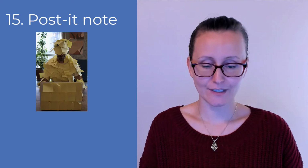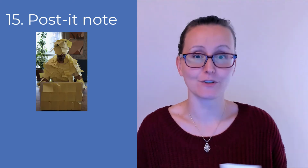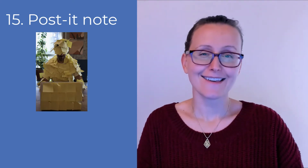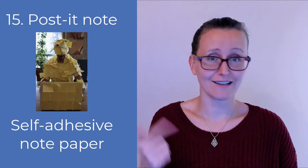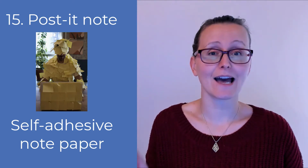The next one is Post-it notes. Post-it notes are these little things that you can stick up to put your notes on. You can put it up somewhere to remind yourself that you've got something to do or something to buy. You could call it, I suppose, self-adhesive note paper, but Post-it is a lot faster. It's so popular, everybody will know what you mean when you say a Post-it.